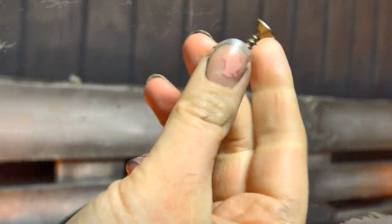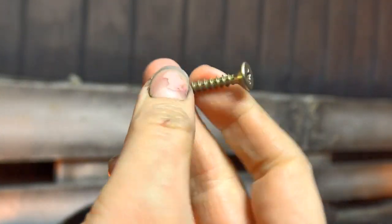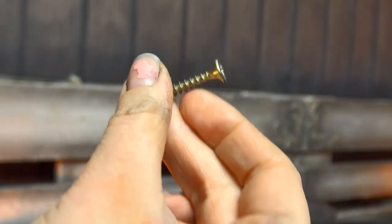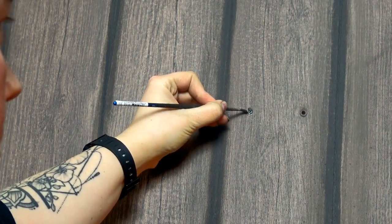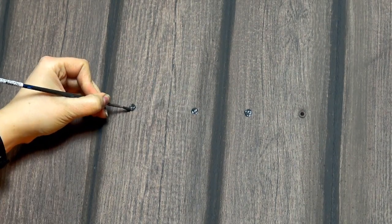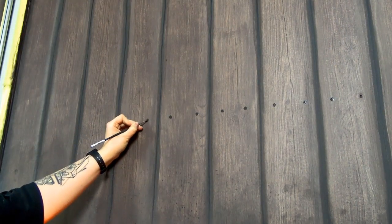I still felt like there was something missing on the wooden part of this wall, so I thought that since I'm going to use these brass screws for the shelves that I'm going to add later, I came up with the idea to make some details that look like old brass nails on these rustic looking wooden planks that I have on this wall. So I first added a round dot similar to the plug for my screw that I'm going to add later using the graphite chalk paint.